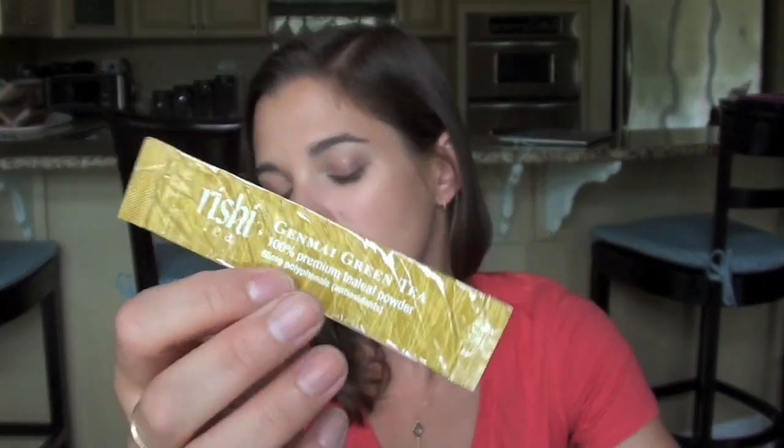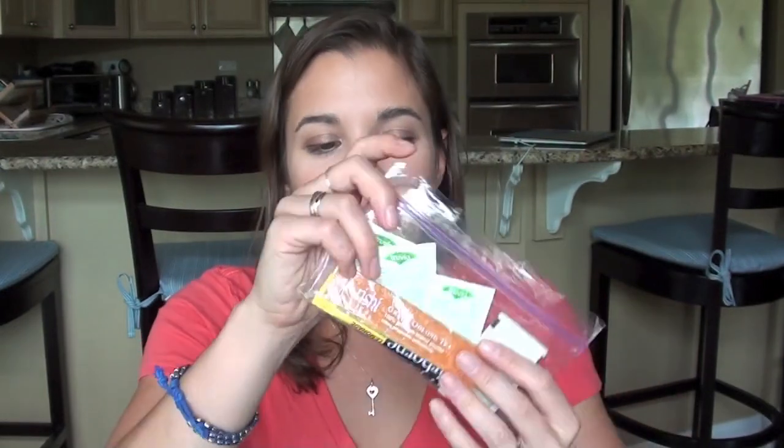And then I have the Reishi tea powder packets. I get these at Whole Foods. You just dump one of these into a regular sized water bottle, and they make your water into basically green tea, which is nice. So I have all those things in one little baggie.